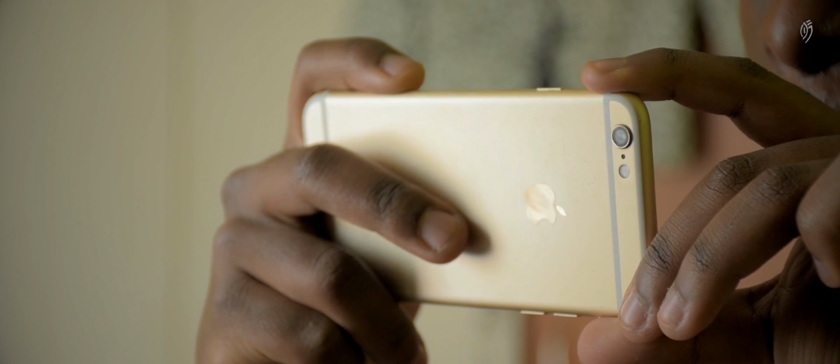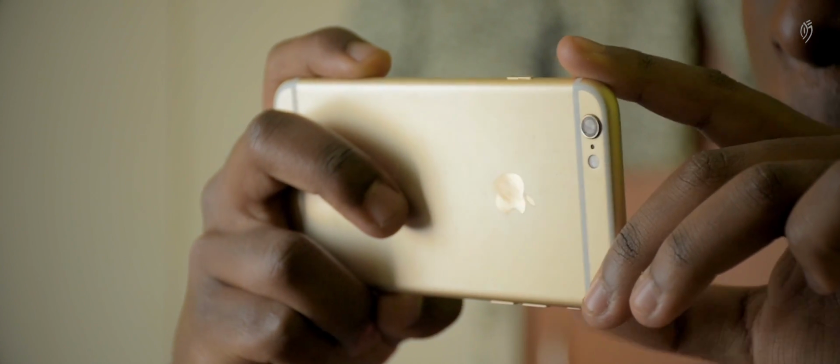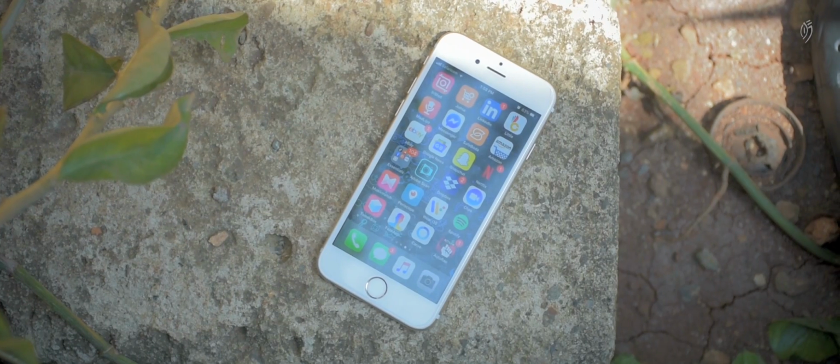Of course, it doesn't have OIS, so the videos are really shaky, but that's one thing you have to cope with. This camera also comes with 4K video recording, so that's an advantage for those people who want to venture into 4K recording, but it consumes a lot of space, so you have to tone it down a bit because you don't want to finish the storage space on your iPhone, especially if you have the 16GB model, which I'll not recommend, by the way.